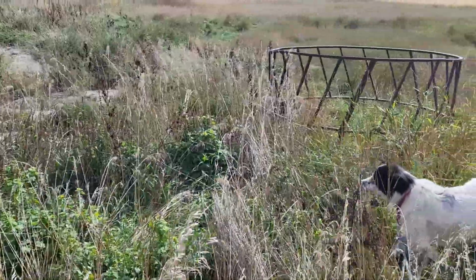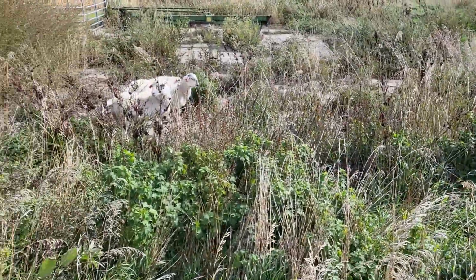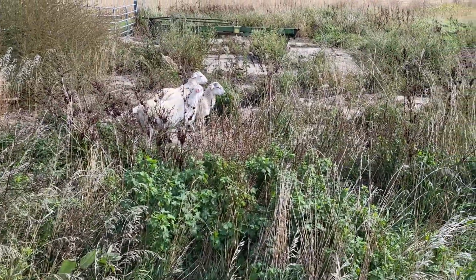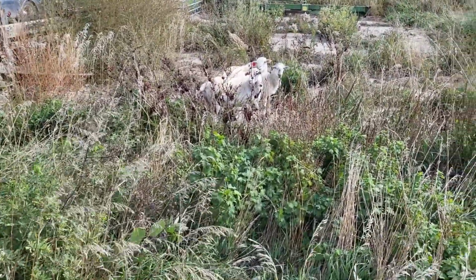So they spent one night out here, and this is our first morning checking on them just to make sure that there's no holes in the fences that we missed or anything like that. But it all looks pretty good, and they look like they're in good shape.